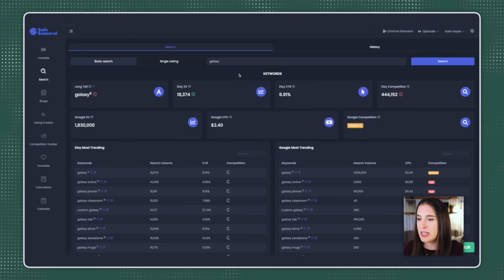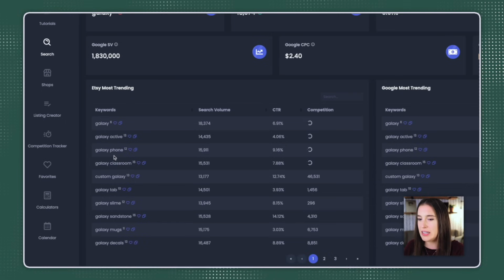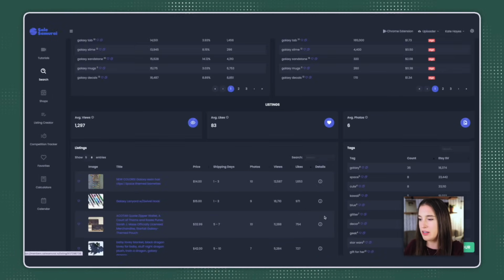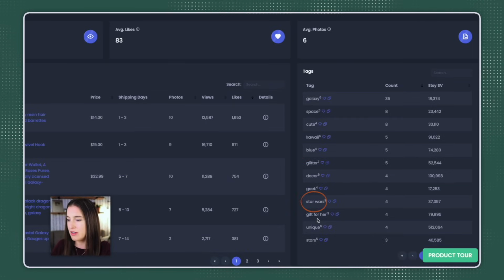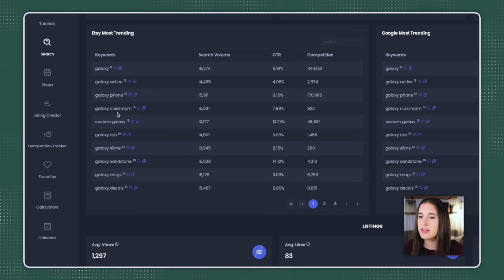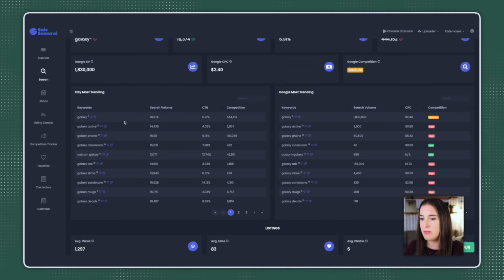So now Sales Samurai has pulled up the data for me on the term galaxy, including the search volume and some related phrases down here. I can see galaxy phone, galaxy mugs, galaxy decals. If I come down here to the tag section, I've got some words that also could spark some inspiration, like glitter, Star Wars, gift for her. But I like this idea of a galaxy classroom and maybe making some printable digital products for teachers who want some printable posters for something going along with this theme for their classroom.